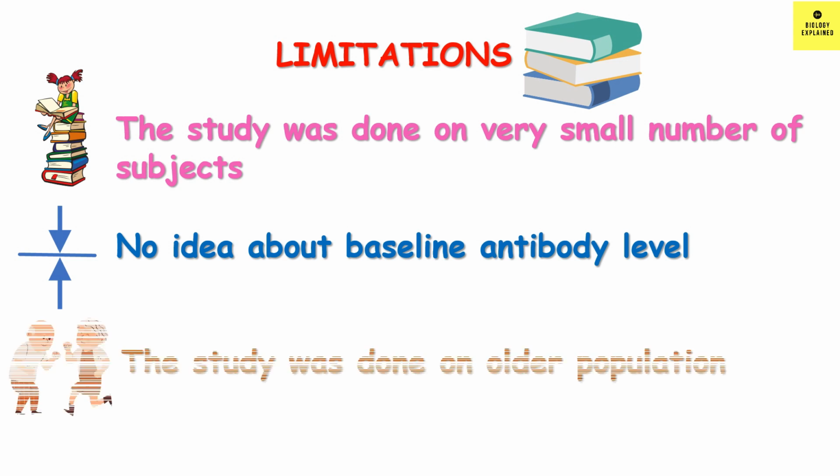Thirdly, the study was done on the older population, so the side effects might be milder. It is likely that when the study is done on a younger generation, the side effects might increase. But so far, so good. Seems like these two vaccine mix is working. Let's wait for a larger study now.